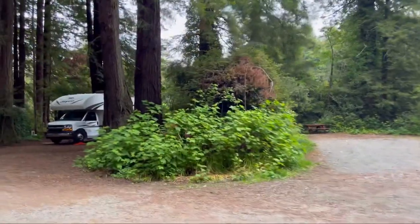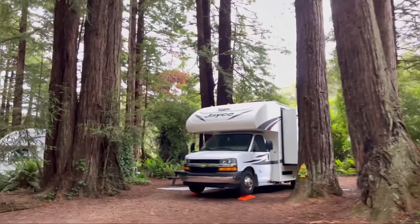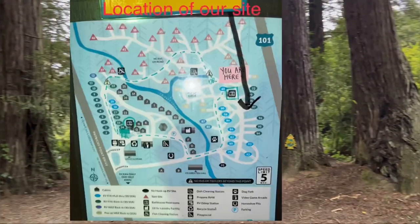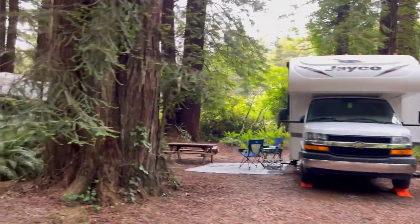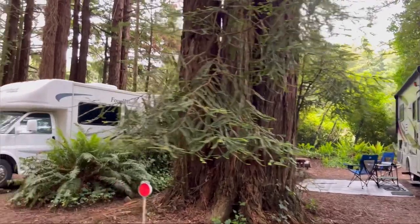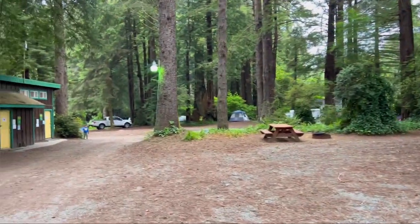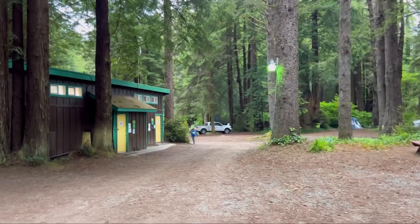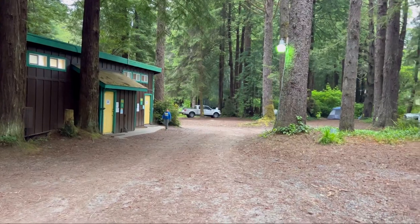Here we are. And you see these giant redwood trees surrounding us. We're spot 97. And then the highway is right behind that. Now, if you're in the RV with no sound on at all, you will hear some traffic going by there. But we did not really hear any kind of traffic when we're walking around further into the park.